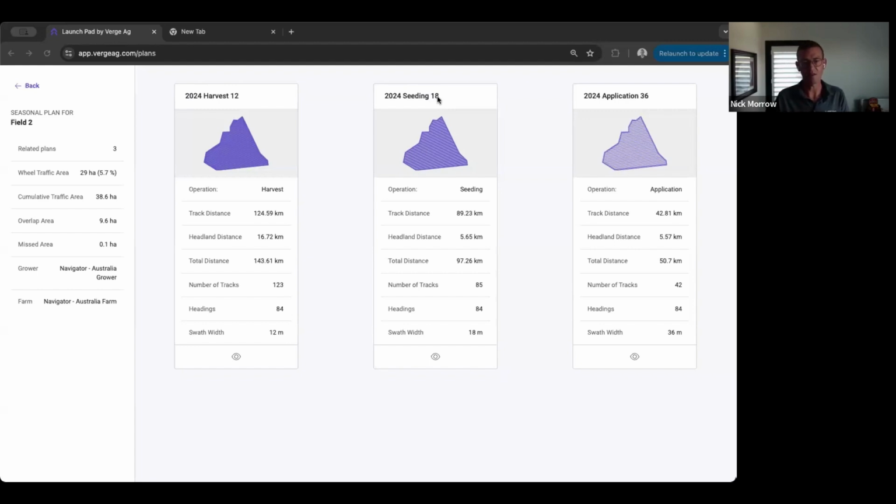But this is actually one of the scenarios that we're looking at with the project. As seeders are getting bigger, what is the hit that I'm going to take on wheel traffic to go from 12 to 18-meter seeders? So I'm going to be more efficient, but I'm going to increase my wheel traffic area. And what's the benefit and drawback to that? And how can we help quantify that for growers? Right now, we're helping them calculate it and quantify it in the wheel traffic area and efficiency. But we're putting it onto them on what the weight of each one of those is for them.